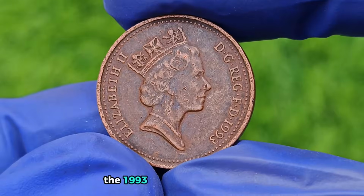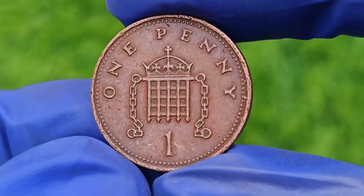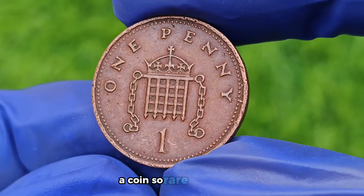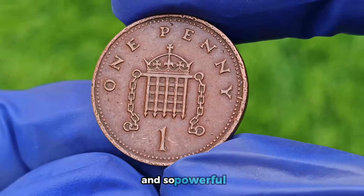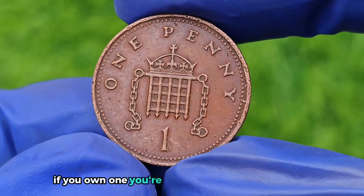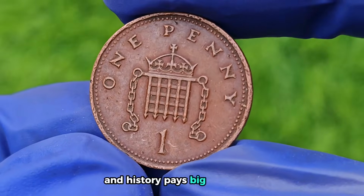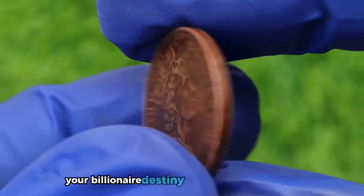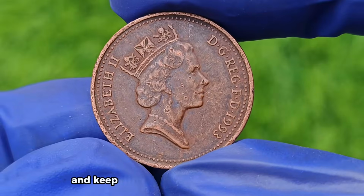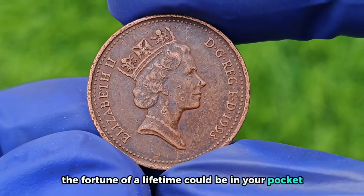The 1993 UK Bicentennial Lined penny is the ultimate treasure, a coin so rare, so valuable and so powerful that it can transform your life in an instant. If you own one, you're holding history in your hands, and history pays big. Don't wait, don't hesitate. Your billionaire destiny is just one penny away. Stay tuned, stay excited, and keep hunting for that life-changing coin. The fortune of a lifetime could be in your pocket right now.